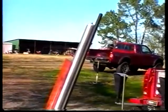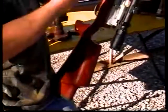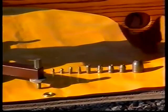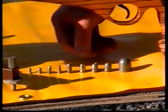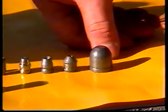I can button rifle my own, but it's easier to buy them nowadays. This is a Green Mountain 40 caliber. I use Schilling, Hart, Douglas, Pac-Nor barrels, and we make our guns in these calibers. This is the 20, the 6 millimeter, the 30 caliber, the 40 caliber, the 50 caliber, and the 20 millimeter.